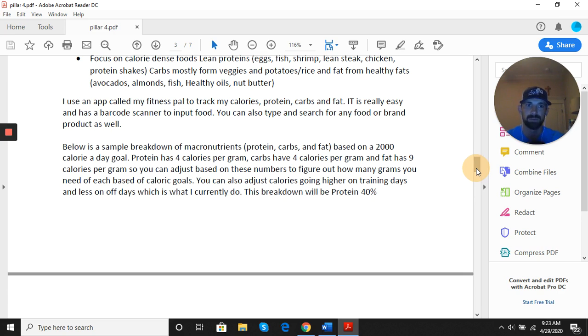I'm a big fan of tracking these things. I use an app called MyFitnessPal. There's other similar apps out there. They all probably do the same thing. The benefit of that, it's got a barcode scanner, so you can scan foods and it inputs the macros, protein, carbs, fat, calories in. You can also do it old-fashioned by just writing it down.